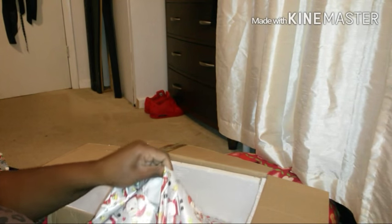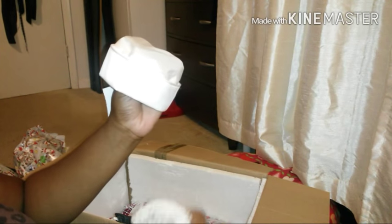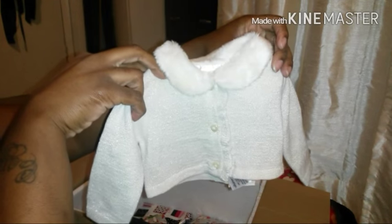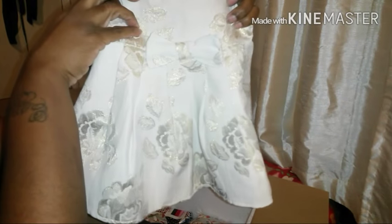Here I have, this is kind of big. Oh my gosh. Oh my goodness. What is this? Oh, wow. So I have this hat, this diaper cover. Look at that. Isn't that gorgeous? Oh my gosh. And I have socks, little booties. Oh my gosh. This sweater. And this gorgeous dress.